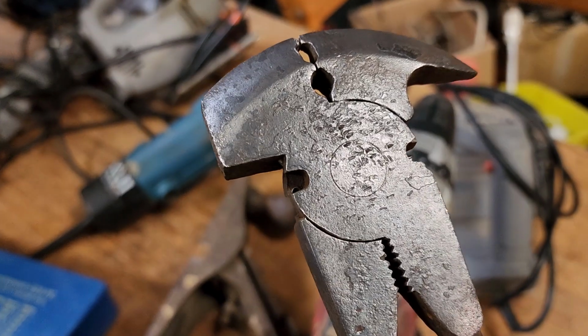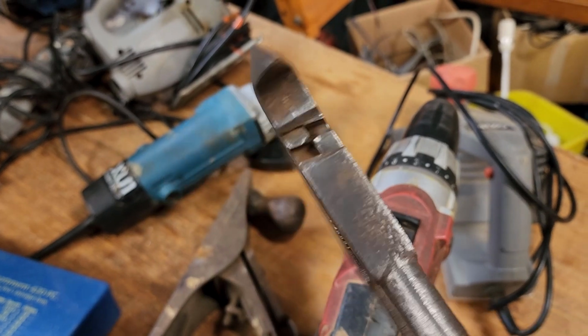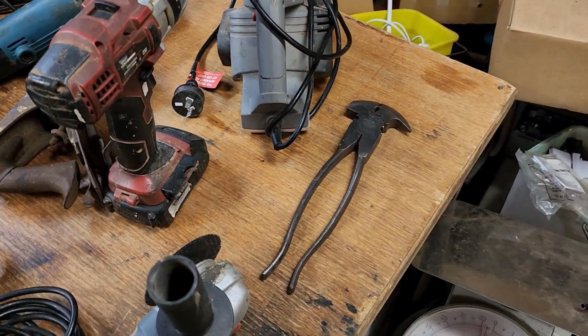I couldn't see a brand on it. You can see it's got some bad nicks and dents there. It has been left in the weather. It's a bit pitted. I think it was branded, but I can't make anything out on it now. I think we'll just put that in the shop at $10 as well.